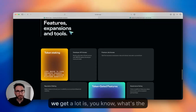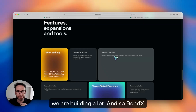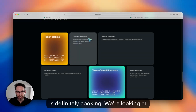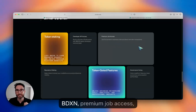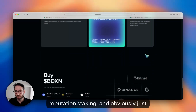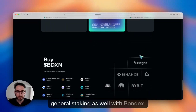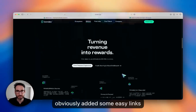Also, one of the things we get a lot is, what's the future looking like with BDXN? And we are building a lot. Bondex is definitely cooking. We're looking at the right ways to build developer API access that's token gated with BDXN, premium job access, reputation staking, and obviously general staking as well with Bondex. That's all coming. And we've added some easy links here to buy.